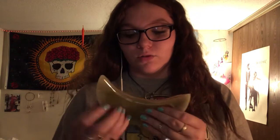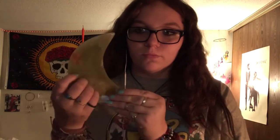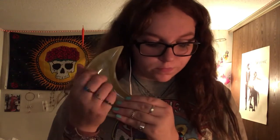A piece of green calcite, once again. Like I said, for some reason, green calcite has been popping up a lot, and I find myself really attracted to it. I don't know why, it just kind of happened. This beautiful green, and then it has pieces of the brown in it. So pretty. I love this.